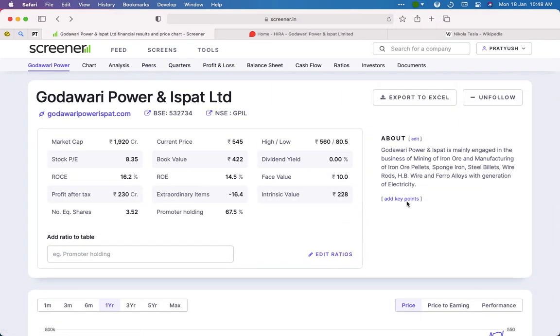Key insights will be like who are the customers of this company, what the company is doing, is there any upcoming expansion, which direction the company is going into, what the market leadership of the company is. Insights which help us understand the company better, insights that help us understand its business model better, those are the key insights.